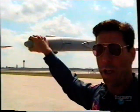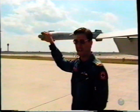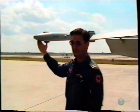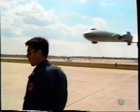On the wingtip is where we'll carry usually the AIM-9, and the AIM-9 is a heat seeker missile, and it's a lot smaller than the AIM-7, and that's why it's smaller and lighter, and we can carry it on the wingtips here, as well as a variety of other places, but this is typically where you'll find it. We'll just carry on back to the rear of the airplane.